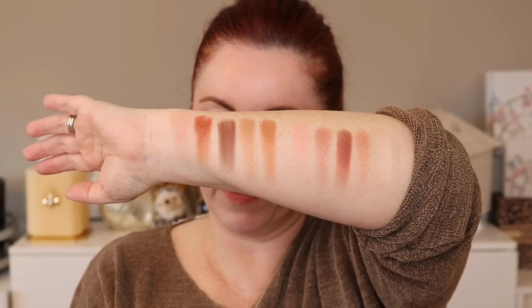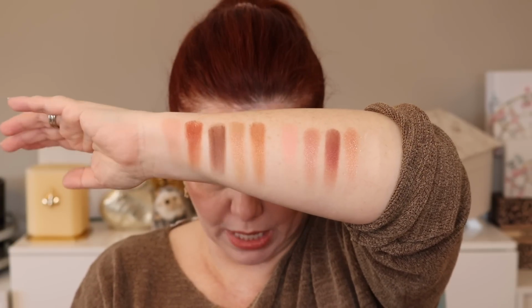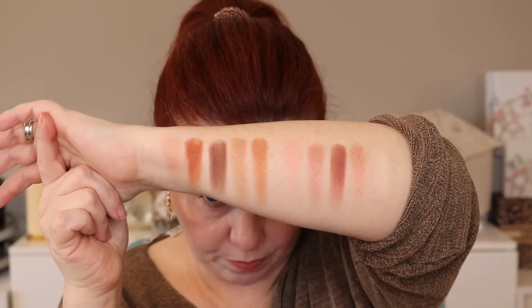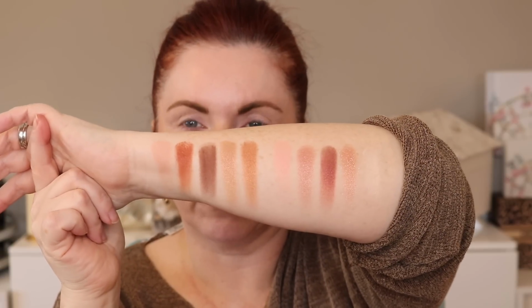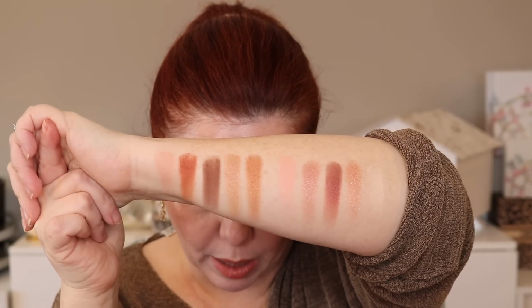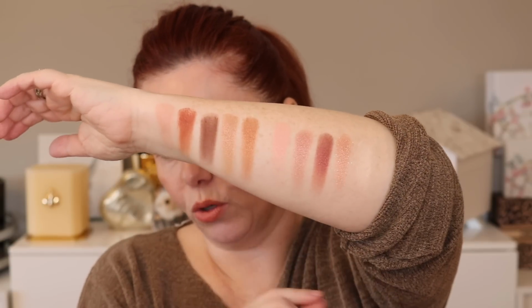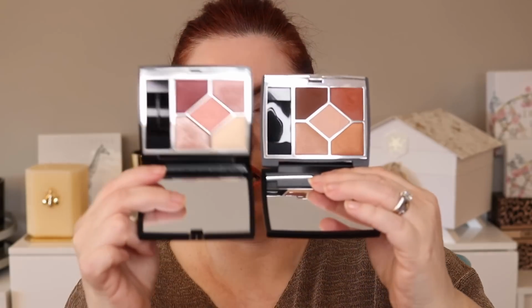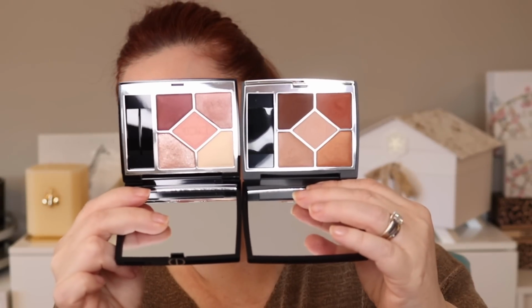Nude Tulle is part of the Velvet. It does have more of a formula similar to the new one. Color story is very different though. Nude Tulle is a much warmer, coppery, more amber. This is much cooler, peachy pink. This one, Nude Dress. And let me show you, I should have showed you, let me show you Nude Dentelle. Here's Nude Dentelle, the one I just watched, and here's Rose Tulle.